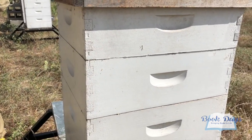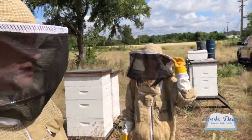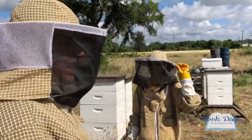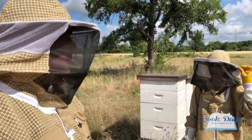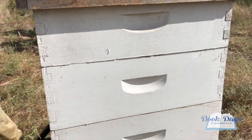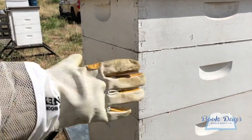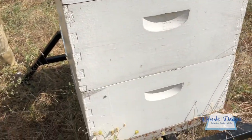Those are called supers. Whenever we have a full super of honey, the reason we need it to be shallow instead of deep is because these things can get really heavy. One full super can weigh 80 to 100 pounds. Wow. If it's a deep super, it can weigh a lot more than that. So we want a shallow super so that they're easier to carry around, easier to manage, easier to handle. But up here is where the honey's produced. Down here is where the babies are born. Wow.